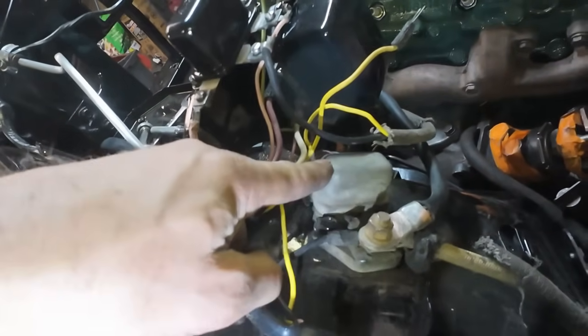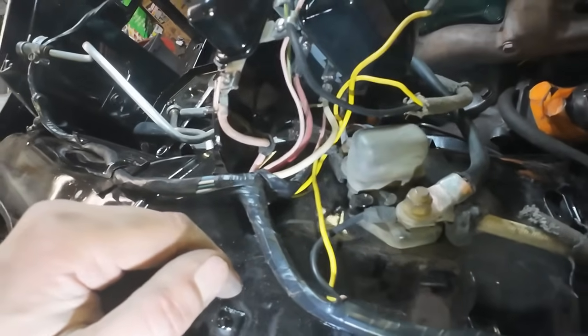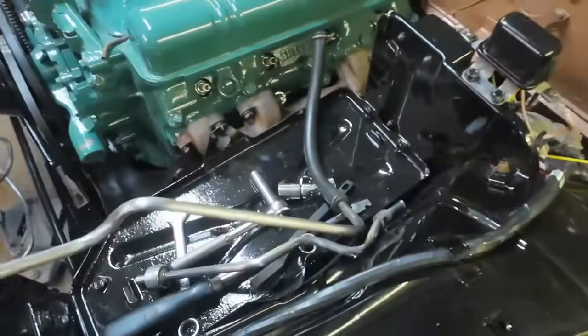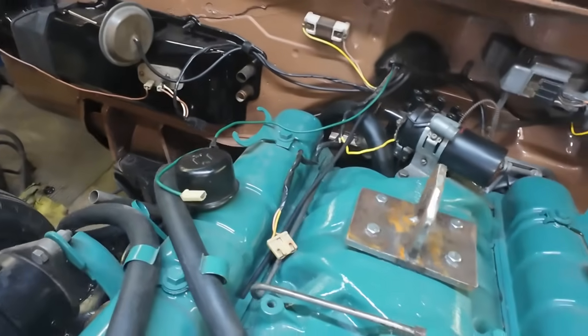Next will be this other relay here. Not sure which is which, but it doesn't really matter, because they all just need cleaning up. All this stuff's going to work fine. Anyway, still lots left to do.